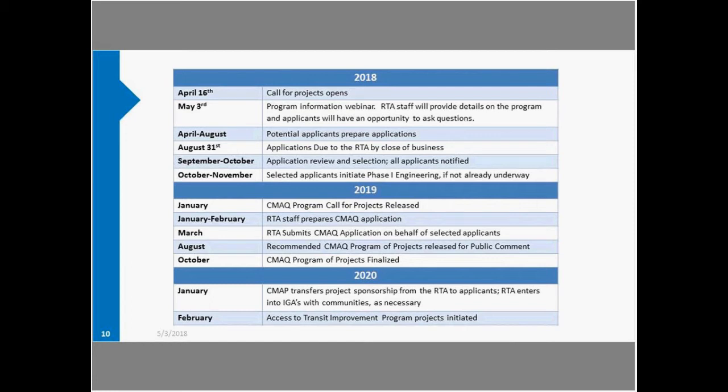And this timeline for the CMAQ program, it hasn't been released yet, to my knowledge. So this is just going on past years. So there may be some wiggle room here once it comes out, but this is a pretty good estimate for what to expect. So in January, we expect they'll release the CMAQ call for projects. In January and February, we'll be working on preparing the CMAQ application for the projects that we've selected for Access to Transit.